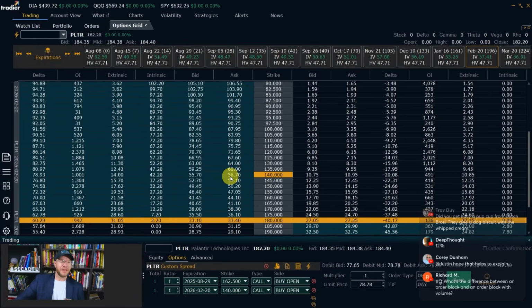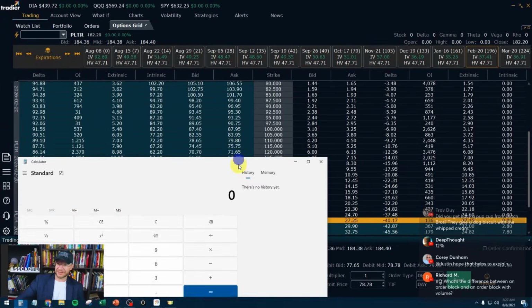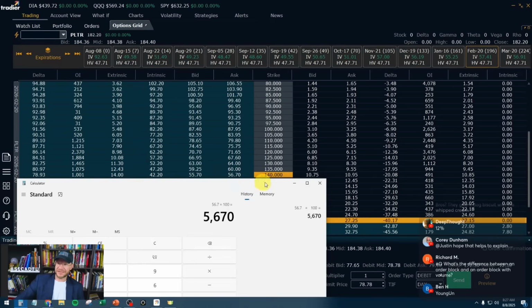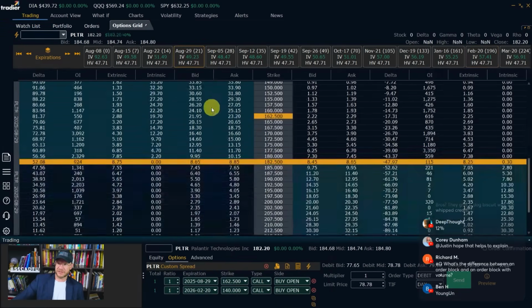$56. Now, that may not sound like much. $56, that's nothing. But multiply that by 100, so $56.70 times 100, that's how much it comes out per contract, right? So $5,600 per contract versus $2,300 per contract, right? So it's almost half the cost out of my account, which allows me to trade twice as many if I go for 21 days versus 196 days.